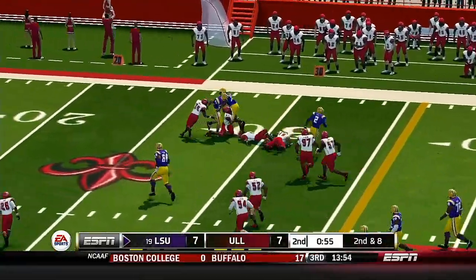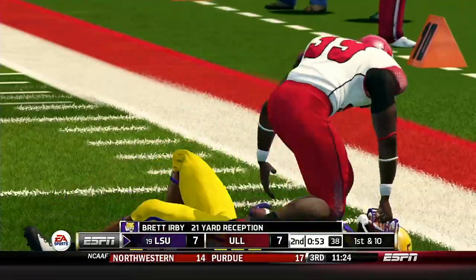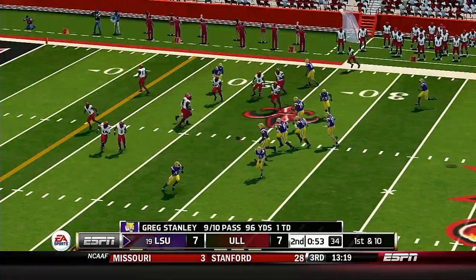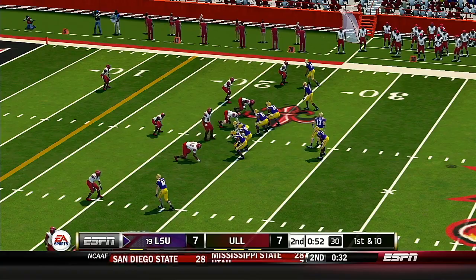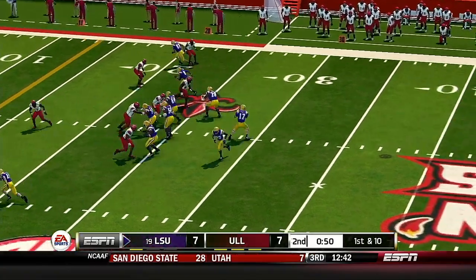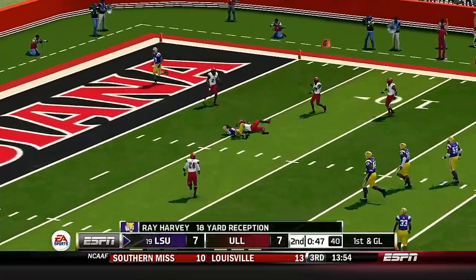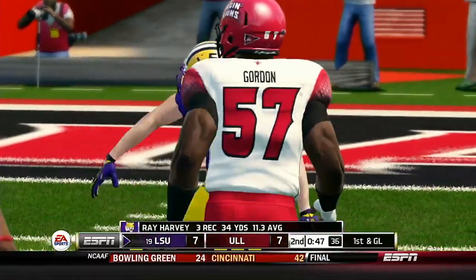Fires right side. Got his tailback. Tackle made at the 24-yard line. That's good for a gain of 20 yards. Easy. Big dog. Big dog. Easy. Delta. Huge play, and it's going to be first and goal. Hamilton, that's a good gain at the 6-yard line.